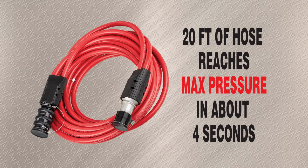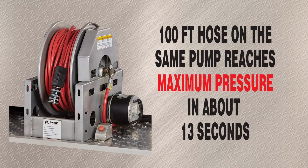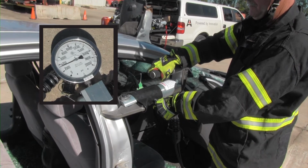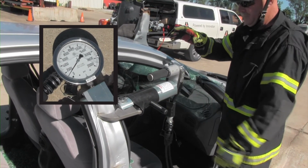If you're using 20-foot hoses, you'll build to operating power in about 4 seconds. But if you're using 100 feet of hose on the same power unit, it takes about 13 seconds to reach the same pump pressure. So say an operator mistakenly returns the control valve to neutral after 10 seconds because the tool doesn't seem to be working.